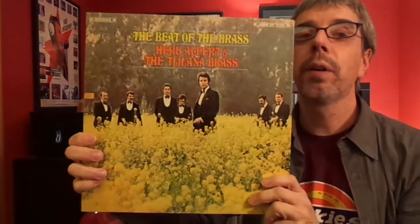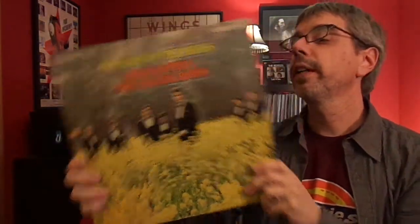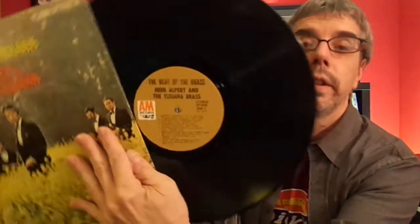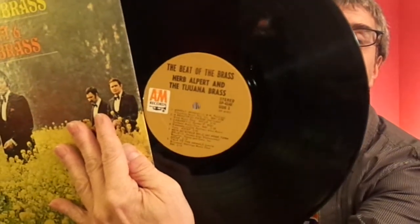Herb Alpert and the Tijuana Brass greatest hits. There's so many greatest hits of these. This is the original first one. It's a gatefold. Again, really nice shape on this. I just couldn't let it sit there. And this one is stereo. The original A&M label.